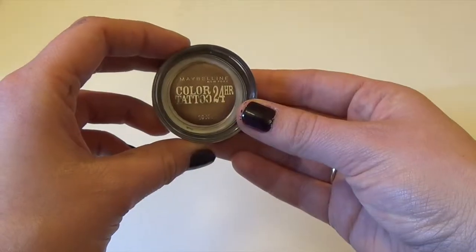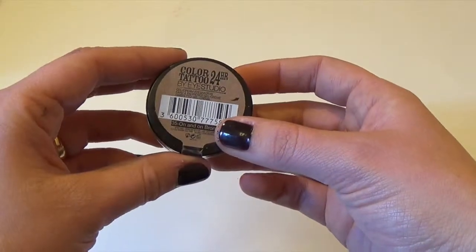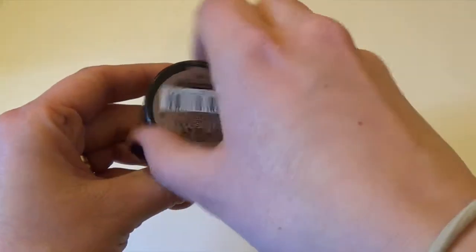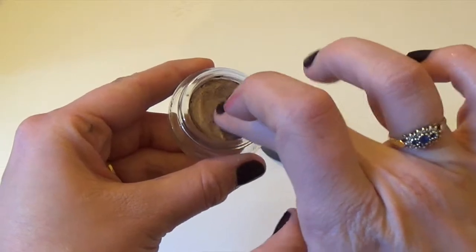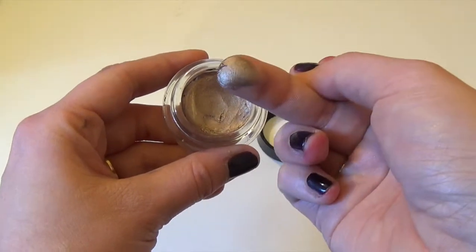Eyeshadow wise, I find it really hard to find eyeshadow that stays on and doesn't crease and doesn't end up like up here. But this is my new favourite, and I have bored all my friends to death with it because I think it's so good, and it is the Maybelline Colour Tattoo 24. It is a cream eyeshadow and it's really easy to use. It's just this kind of bronze metallic colour, really pretty on the eye, and you whack it on. You have to work quite quickly because it dries really quickly, but smack it on. I use just a little eyeshadow brush.